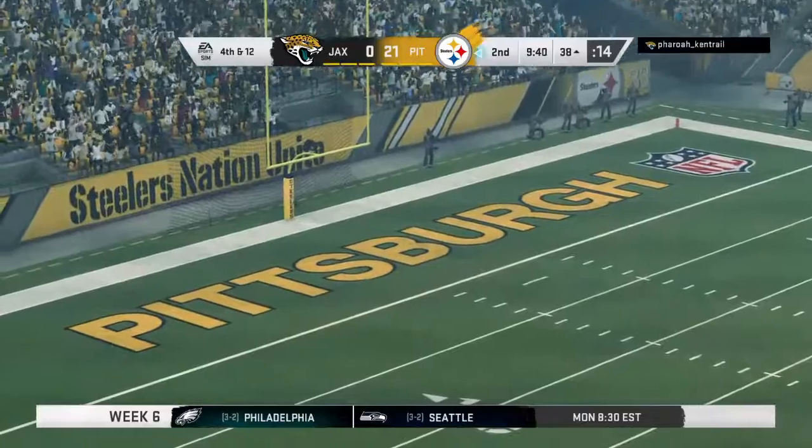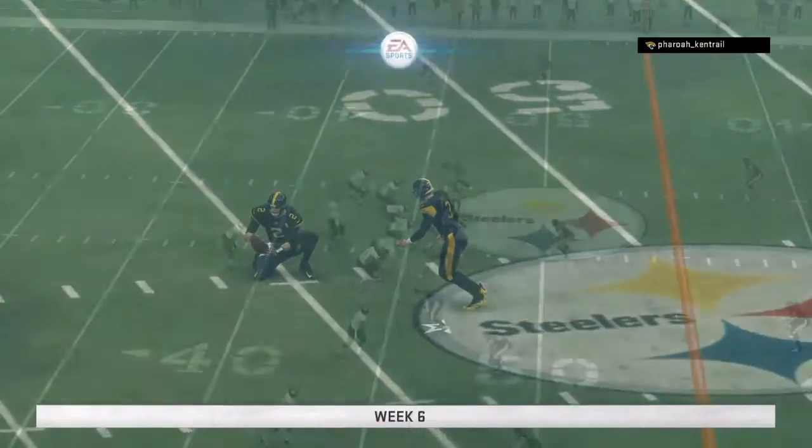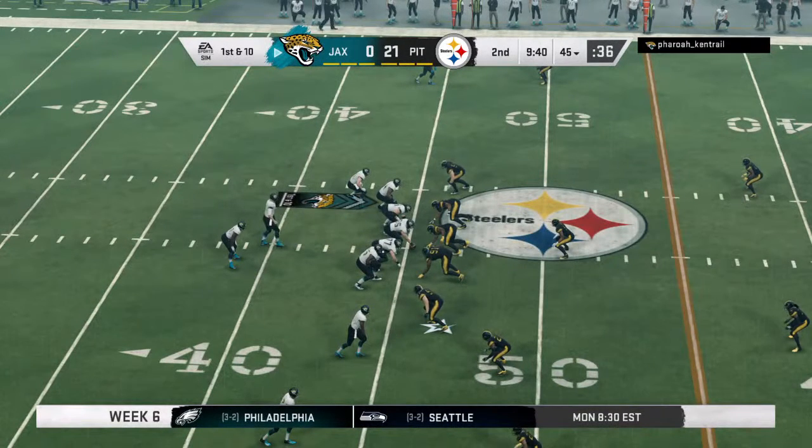And I don't think this has the carry. It does not. It's no good. And this score will stay right where it is. Jaguars come to the line to start their next drive.